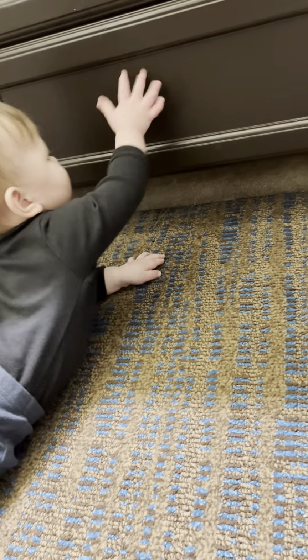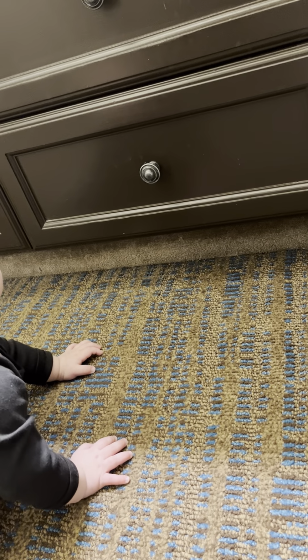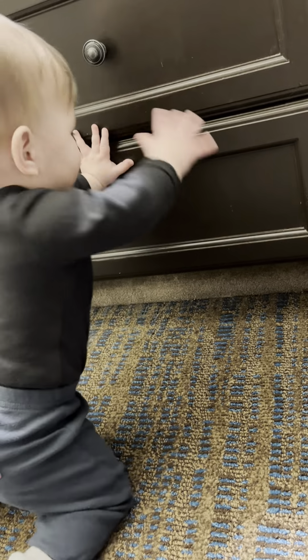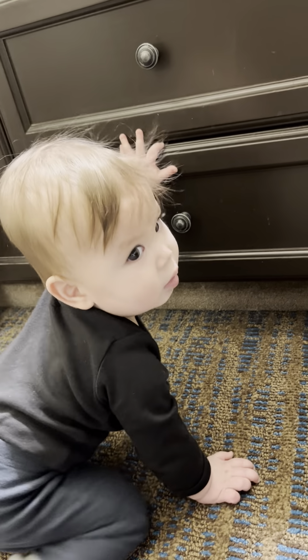He's learning to open the drawer as well. So we will see if he can open this drawer, but it looks like he is going to be able to open this drawer. Oh, there he goes.